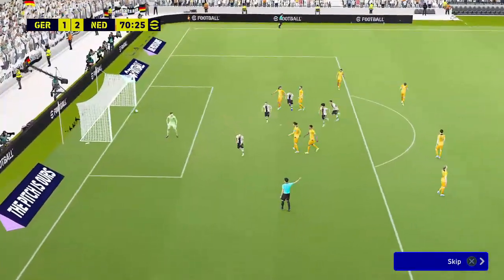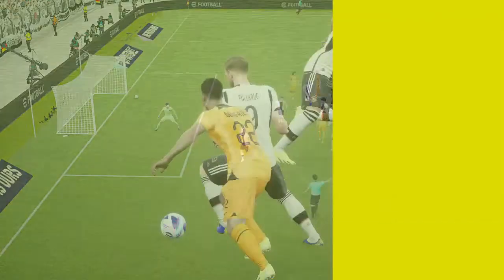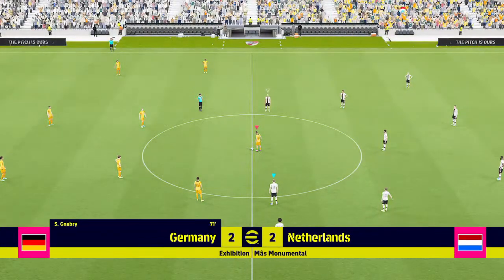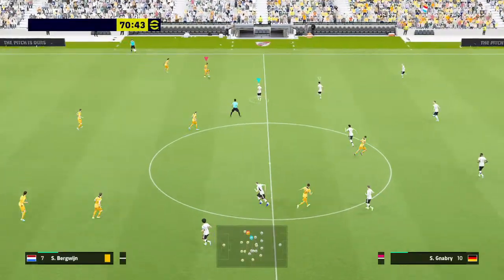And he scores! Back in business! A time for a cool head, and that is precisely what he showed. Should we have ever doubted him? Cool as you like.